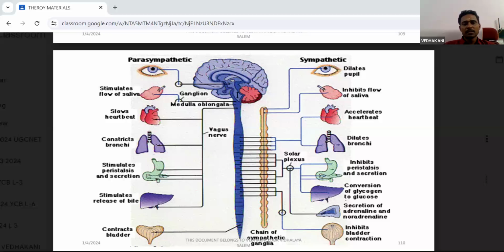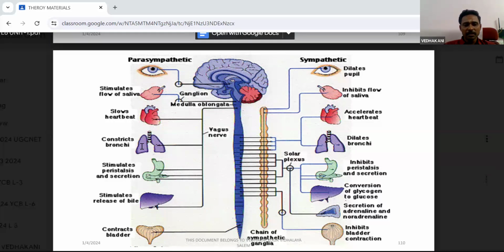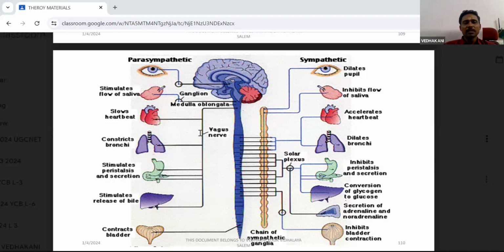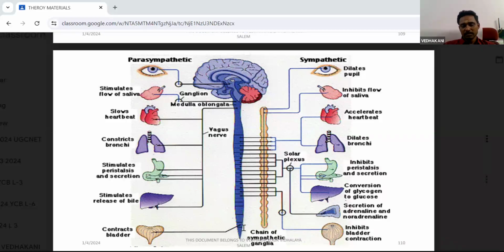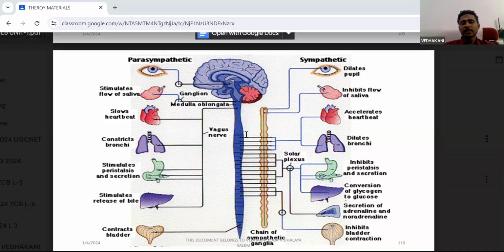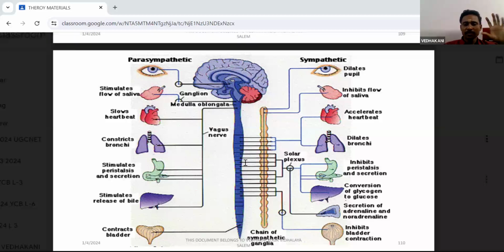You just see the identification. This is a brain, sympathetic nerves. These are the sympathetic. All organs connected with the sympathetic nerves in the medulla oblongata, directly connected to the medulla oblongata. Only the bladder contraction in the lower part of the backbone. Another are sympathetic nerves are connected with the center shaft of the spinal cord.